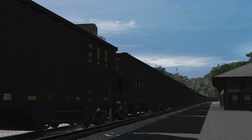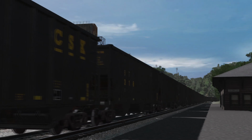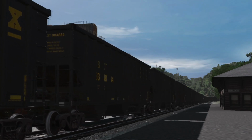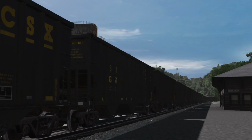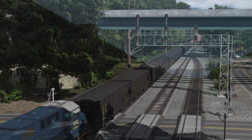CSX. Equipment. Defect. Detector. Milepost. 284.4. No defects. Repeat. No defects. Total axle. 440. Length of train. 6256. End of transmission.